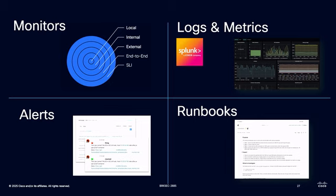Folks, I'm not trying to sell any Splunk today. I'm not, but we're loving Splunk. It's really good as an observability tool. We've got all our logs and metrics going into Splunk now, and we're using that. We've actually deprecated our old systems. We're loving Splunk. So check it out.